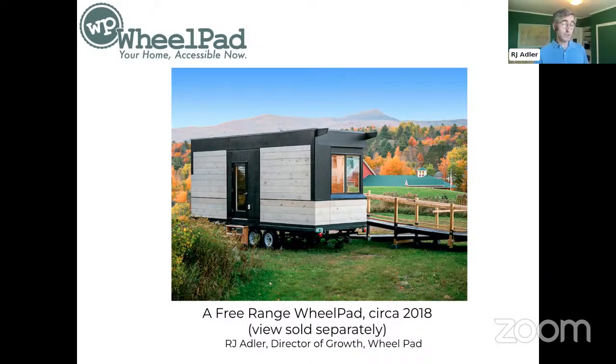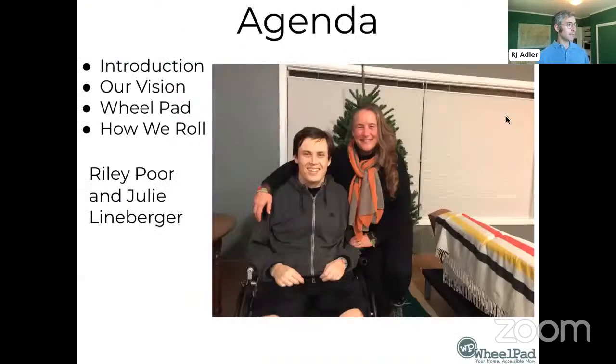This is actually our original model. So this picture was taken back in 2018, but some things have changed about it. We're on our 5th design for this model, but everything that you're seeing here still holds true. So my plan today is to tell you more about WheelPad, but also tell you more about the industry in general of accessory dwelling units, universal design, and small modular.